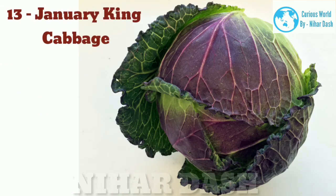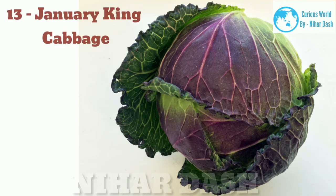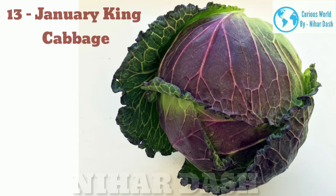13. January King Cabbage. The January King Cabbage is an unusual type of cabbage with green and purple leaves. The January King Cabbage is a brassica cultivar, and is one of the more unusual head cabbages, due to its interesting green and purple coloring.